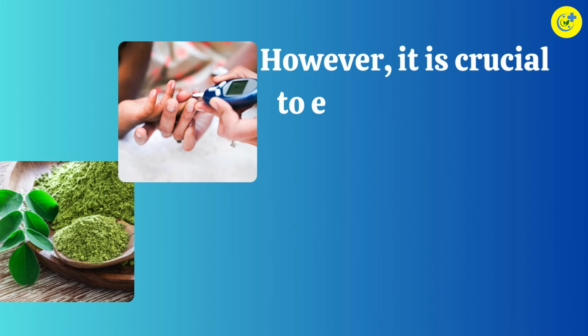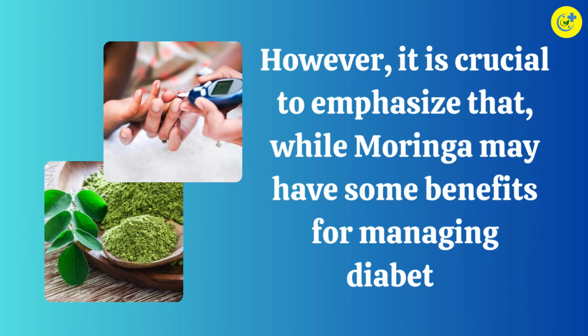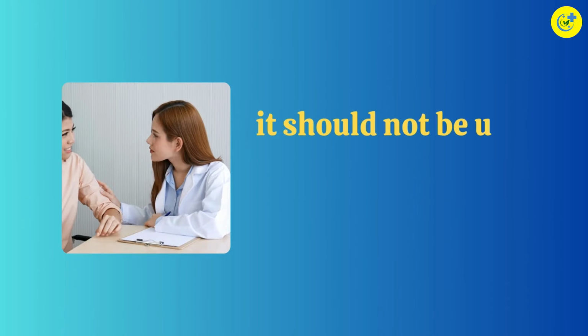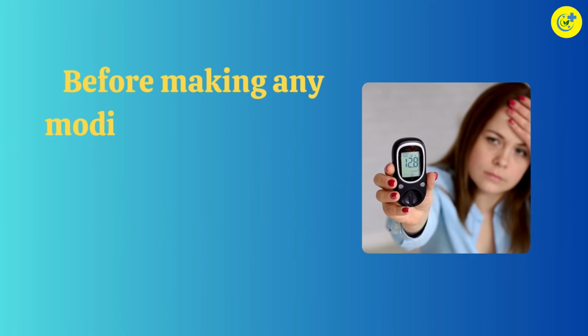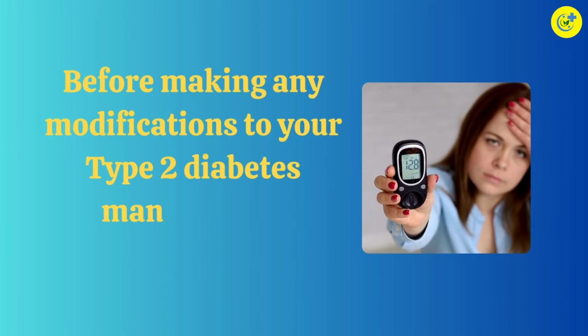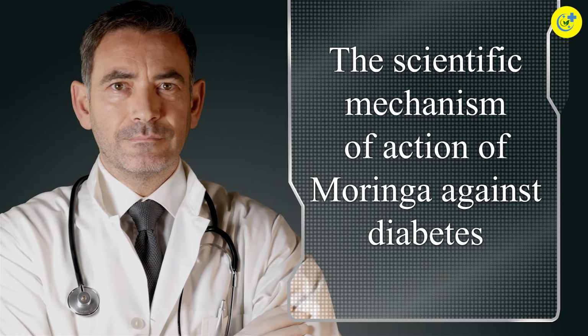However, it is crucial to emphasize that while Moringa may have some benefits for managing diabetes, it should not be used in place of current medical therapies. Before making any modifications to your type 2 diabetes management strategy, you should always contact a healthcare practitioner. The scientific mechanism of action of Moringa against diabetes.